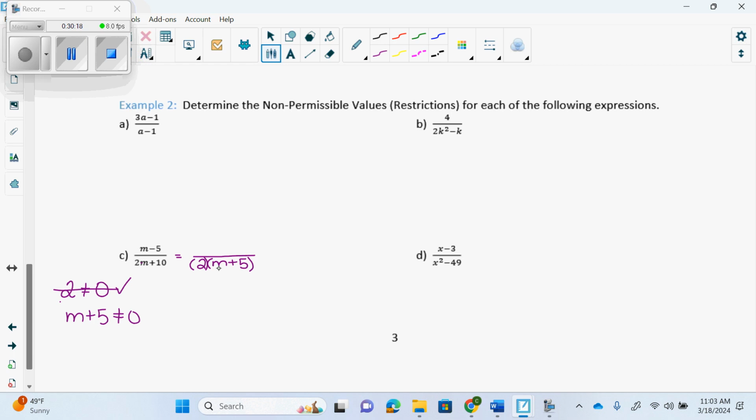It would be negative 5. If you can't see that, you can just solve it. How do I get m by itself? Subtract 5 from both sides. And I get m can't equal negative 5.